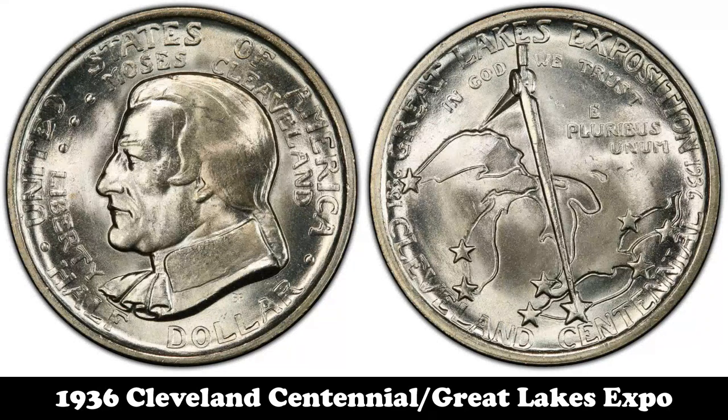In 1971, another 15 examples of the half dollar were counter-stamped for that coin club's 50th anniversary. Those counter-stamped coins, if you can find them in the market, they go for big dollars today.